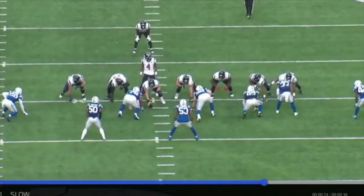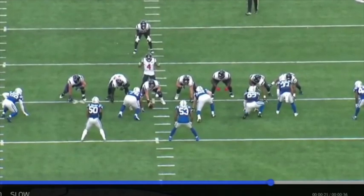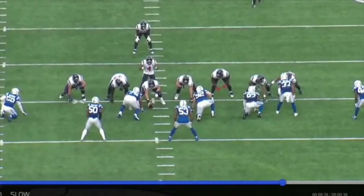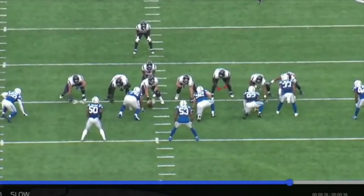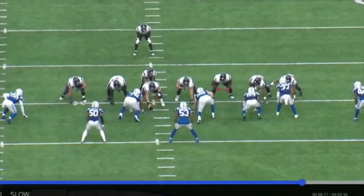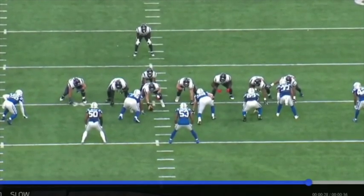This is gorgeous. You can't set this up any better. This is what you do all game just for a play like this. Just for one simple play like this. And now we're going to get the snap.